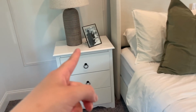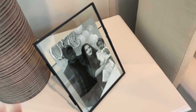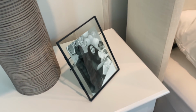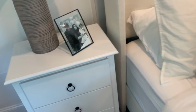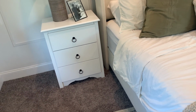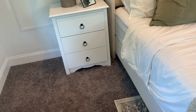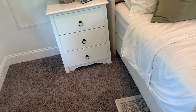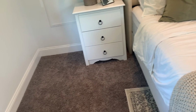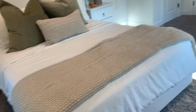This black frame, which I love so much, y'all. I love this frame so much. I found it at Home Goods. I had a Home Goods gift card. I had it over there, and then I just put one of the photos that I had as a family there from her first birthday. The nightstands and the dresser that you'll see in part 2 are from Target. They were such a deal, and by changing the hardware, I was able to make them look a little more farmhousey, custom, and a little more expensive, if I may say so myself.